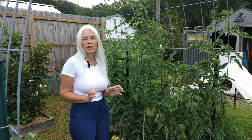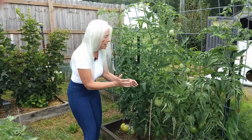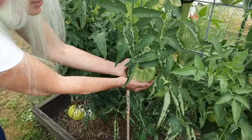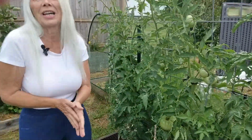Now first I'm going to do a little bit of bragging. I have grown so far, I think, the largest tomato I have ever had in my life. Look at this guy. I don't know if you can get a good picture of this, but it's like a small pumpkin, and it's still growing because it's still green. I can't wait to see what that looks like.